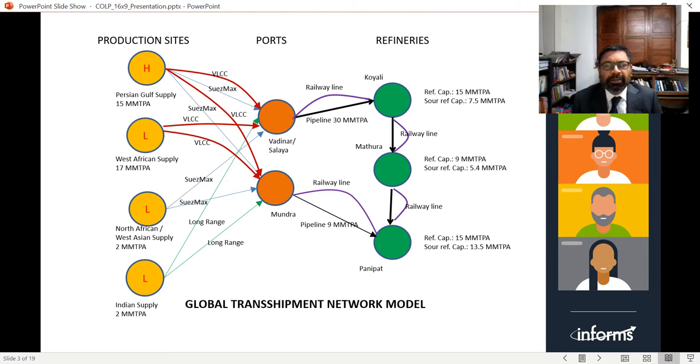Okay, so here is the mini network, and you can see we have four production sites. The H over here is for high sulfur crude, and the L in the node represents the low sulfur crude. So we have three suppliers of low sulfur crude and one supplier of high sulfur crude. The Persian Gulf supply is 15 million metric tons per annum. West African supply is 17 million metric tons per annum. North African and West Asian supply is 2 million metric tons per annum. And indigenous supply from India is 2 million metric tons per annum.